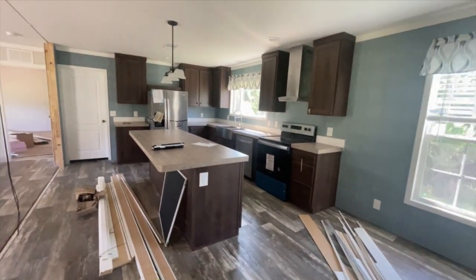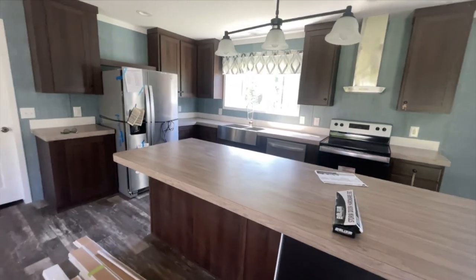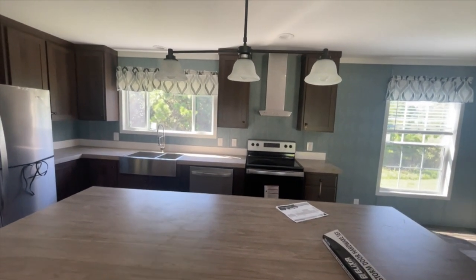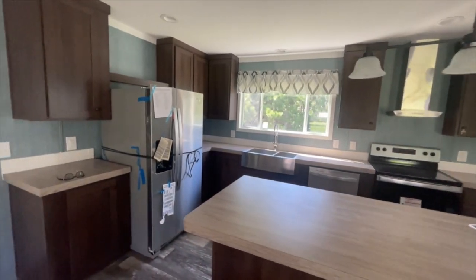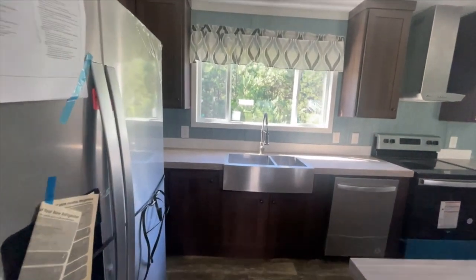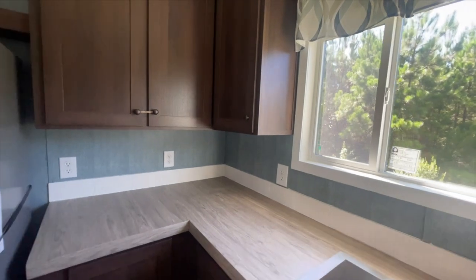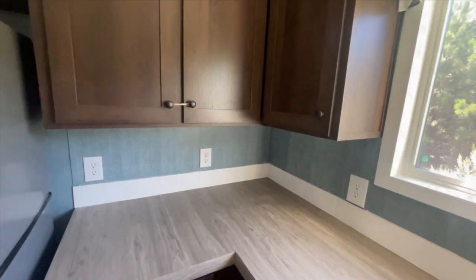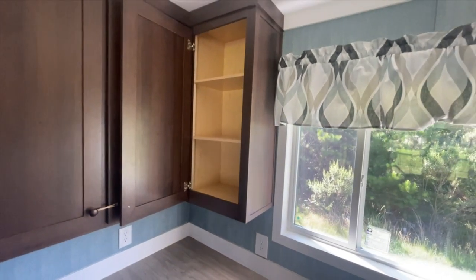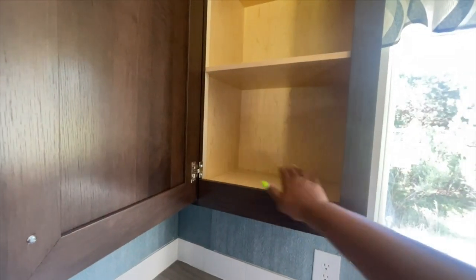It's right next to the kitchen here. You have this large island, which is always a plus. Love the stainless steel appliances that they have in here. Super cute pendant lighting. But you have all of this counter space in here to make this kitchen your own. We'll go ahead and open a cabinet so you can see. You've got full cabinets in here. Love it.